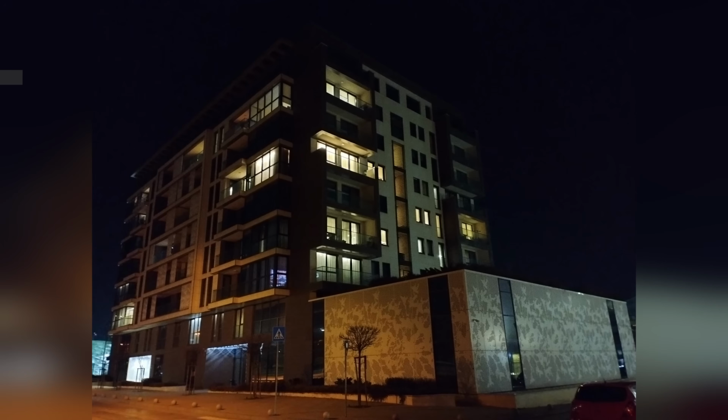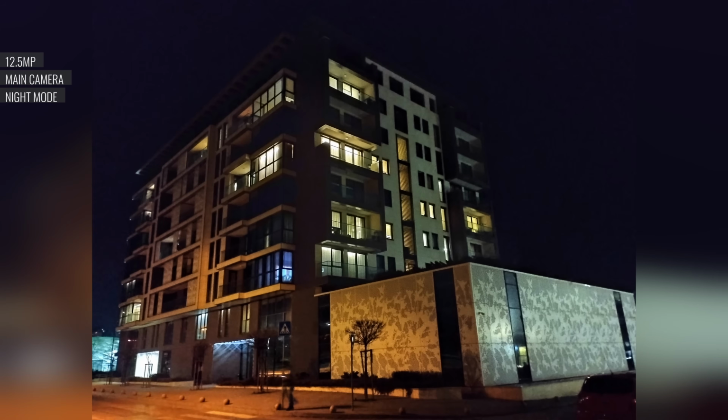In low light, photos from the main cam are usable but unimpressive. You get a decent amount of detail and colors look true to life. There's plenty of noise though, and dynamic range is poor. Enabling night mode doesn't make a huge difference. It can brighten up the shots a bit, but it doesn't do much for the detail level and the noise.